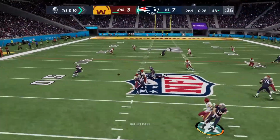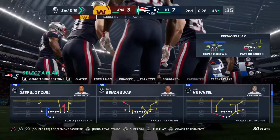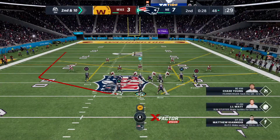On first down, Oakley, and that one will fall incomplete. Clock here now, just under 30 seconds to go in this first half. An incomplete pass on first down. That leads to a 2nd and 10.